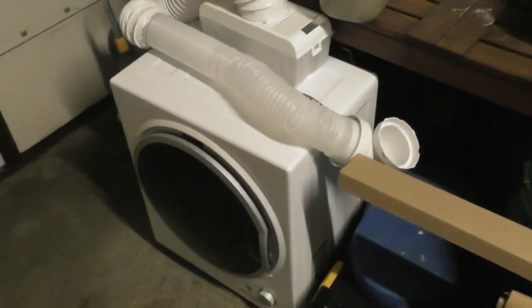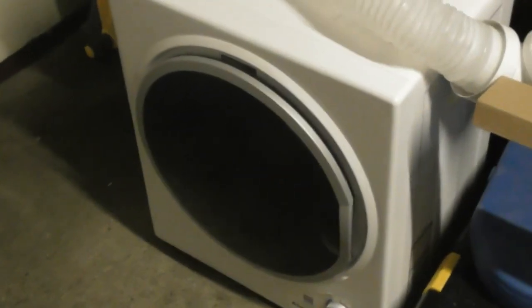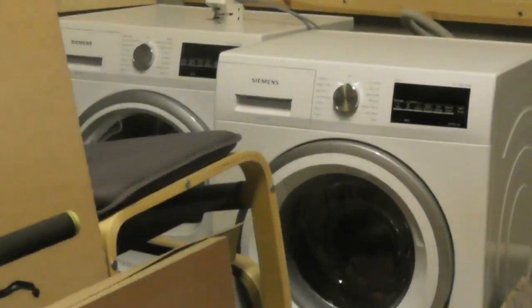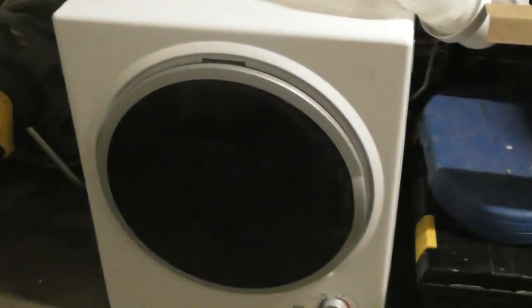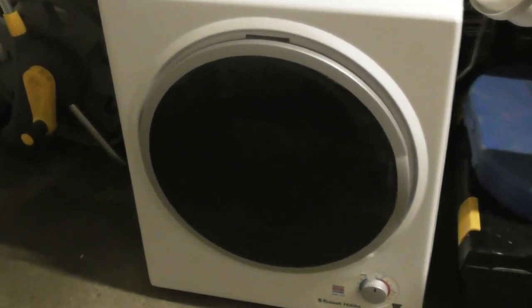I think that's all I can say for now, guys. But you may still see the Hobbs in the garage, or it might be going somewhere else. I'm not sure whether we're keeping this one or whether it's going, because I know those two over there we're keeping. It's the two Siemens appliances, the washing machine and dryer. Those two we're keeping, but this one might be moved somewhere else, I don't know.